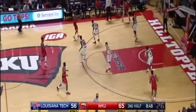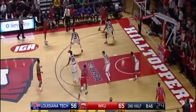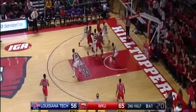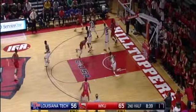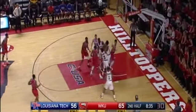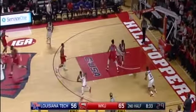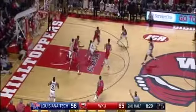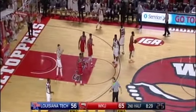8:50 to go, WKU by 9, 65-56. Washington deep in the corner on the wing to Hamilton. Hamilton to the baseline, guarded by Cosby. Now to the free throw line with the dribble. Takes it with the right hand, switches to the left hand, and it's a shot inside. And it's ripped down by Waters of WKU. Now to McNeil, flying front court with the dribble, had it punched away from behind. And a foul on Louisiana Tech.